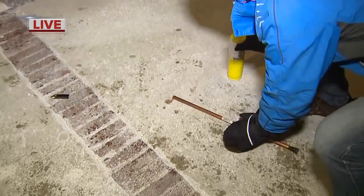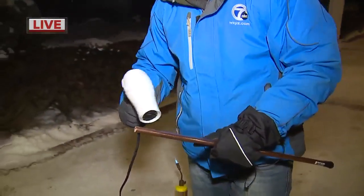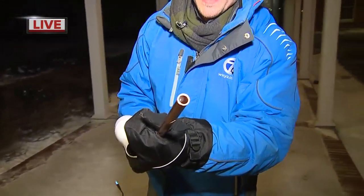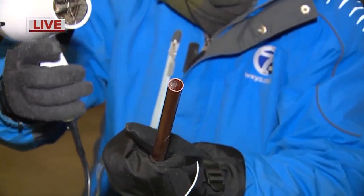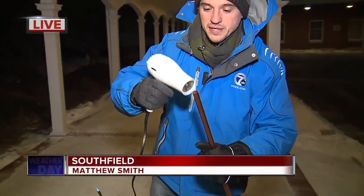So you might think it's a little too slow, Matt, to be using a hair dryer, but you saw I was doing this for all of a minute or two, and the water will still come right out of there. Take a look at this pipe, how much water we've already gotten to come out of there in just that short amount of time, and this is just your basic home hair dryer. Something like this can do a big job that'll keep you from spending thousands and thousands of dollars on repair.